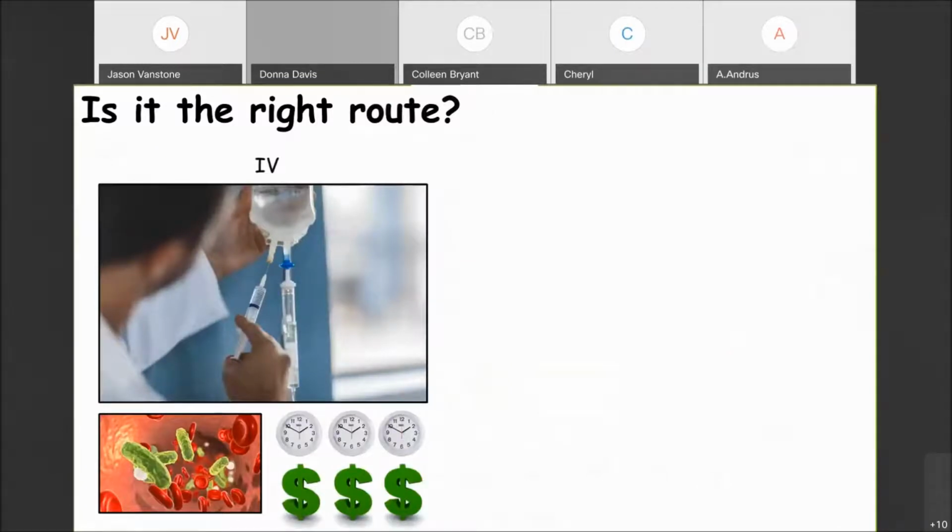And then the last piece is talking about the right dose, right route. So a lot of patients are started on IV when they come into the hospital, usually because they're quite sick, and so we need to get something in them into the bloodstream fast. We want to ensure that it's getting there. So they'll get started on an IV antibiotic, which is great that we have access to that.